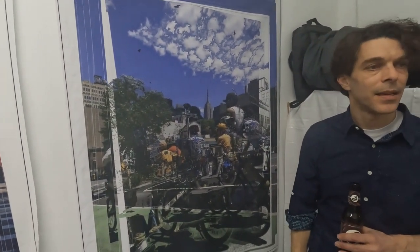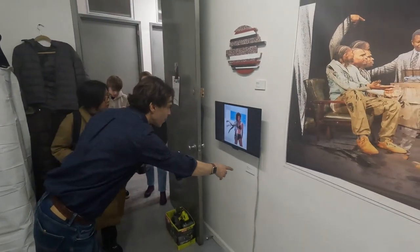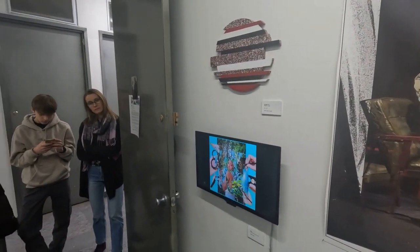So yeah, I think we did the whole room around here, and we have beautiful work by Sung Jin and Momo here as well, filling out the space.